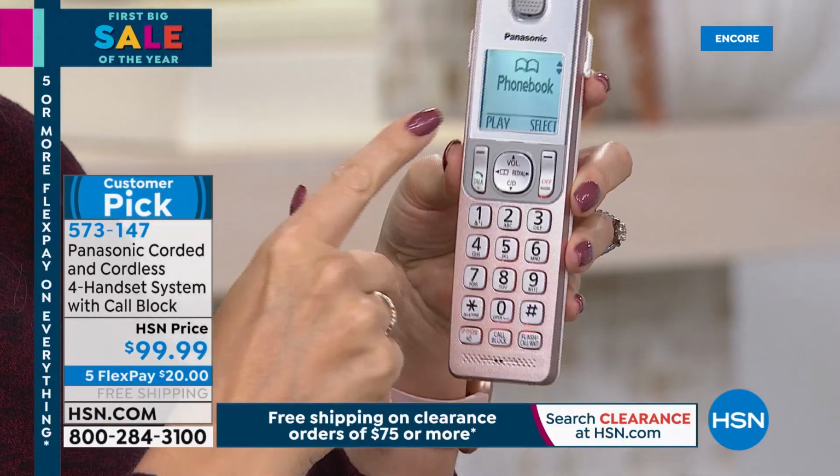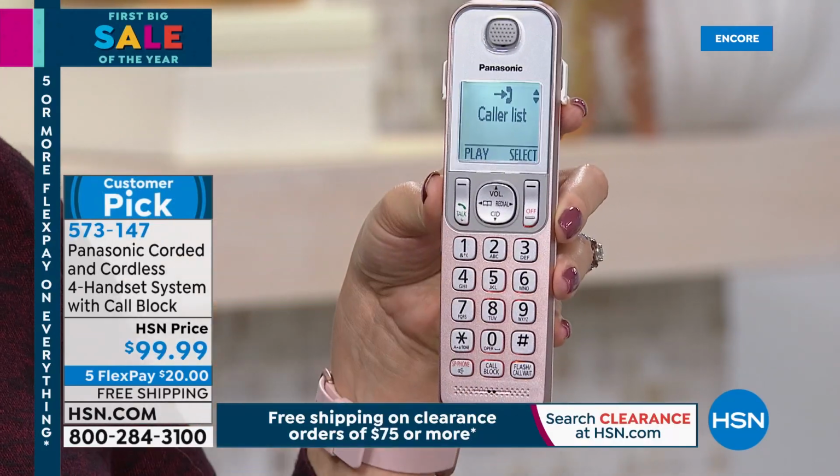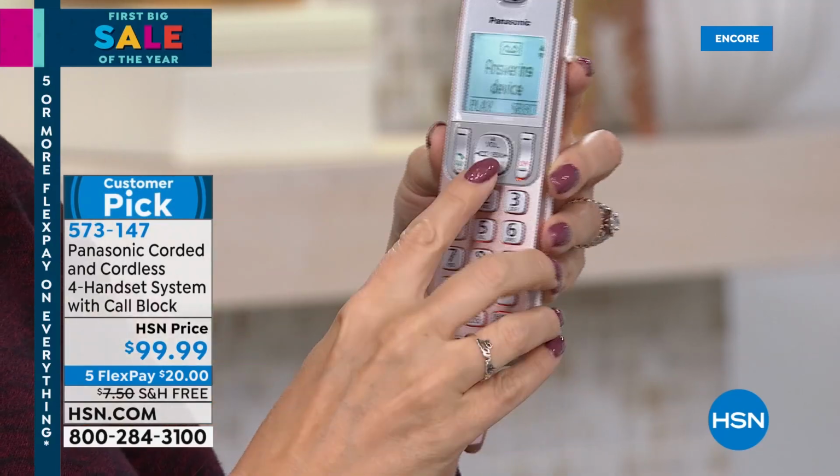You're getting a 100 name and number phone book, so you can put in all of your favorite phone numbers right here. You can even put them in nine different lists, which is really nice. So if you want a different ringtone for each group, you can do that.